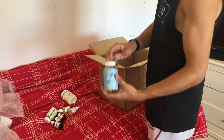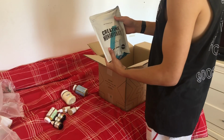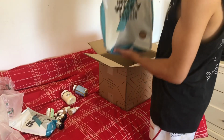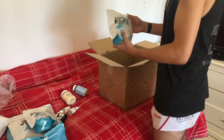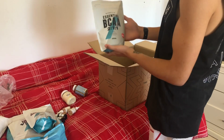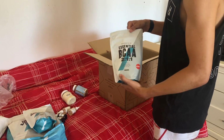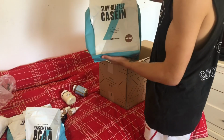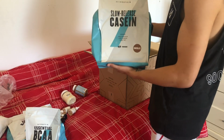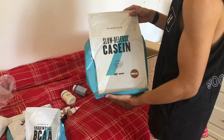What we got here is the Alpha Men's vitamins. So this is another multivitamin. Creatine monohydrate. 2.5 kilo bag of chocolate caramel whey protein. We've got some essential BCAAs. This is the watermelon flavor. So that should be really good just to mix in with my water, help with recovery. Got another huge bag of flavored chocolate casein. I like to put casein in my oats before I go to bed because it's a slow digesting protein.